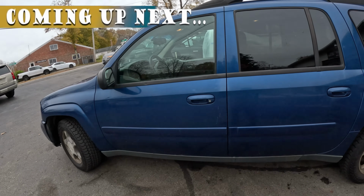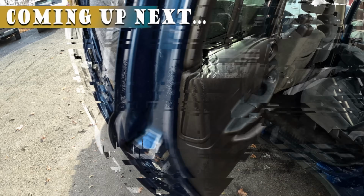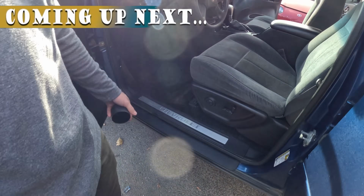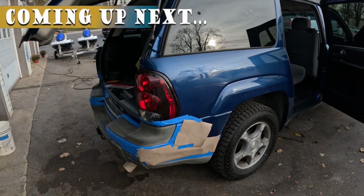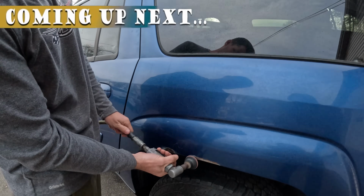It doesn't need a paint correction. I think it's gonna, you can see, watch, do the spit test. Now that the seat's back, see how faded it is in here? All right, we are ready to bring this plastic back to life. I'm just gonna grind it.